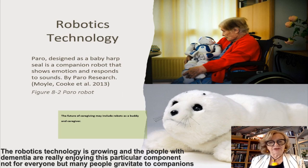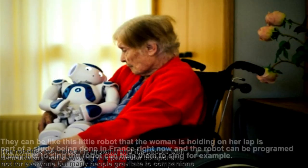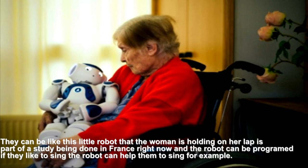It's a very soothing one, not for everybody, but many people with dementia really gravitate to these little companions. Like this little robot that the woman is holding on her lap is part of a study being done in France right now of robotics with those with dementia. And they can be programmed specifically to an individual's own preferences. So if they like to sing, the robot can help them sing or do sing-alongs or dancing, and they can be tuned, programmed specifically to that person.